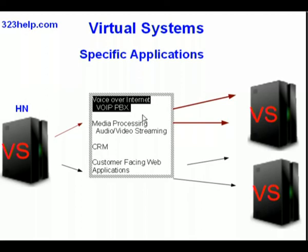So again, here are some examples in regards to prioritizing processes overall. Let's say, for example, you're running a voice over IP PBX, which means essentially a phone system that's voice over internet based. You could set that to have priority and pretty much have it undisturbed. There's plenty of systems that have been running on this basis for some time now without flaw.